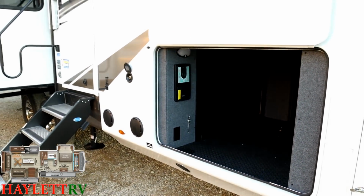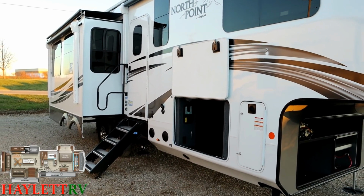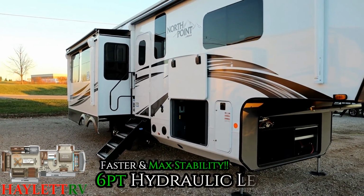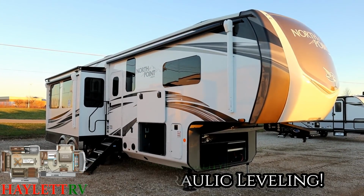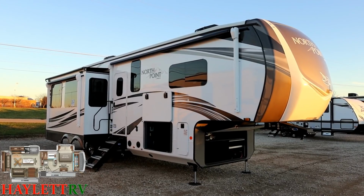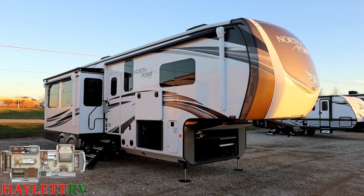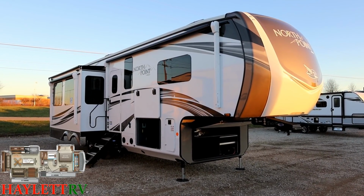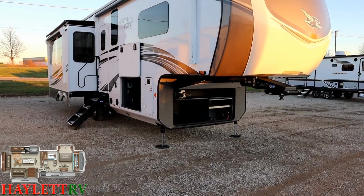The cool thing on a North Point here, they didn't always used to have this, and this is another major difference between them and an Eagle. This has a 6-point hydraulic automatic leveling system. It operates very quickly, and they use a type of fluid that does not gel up when it gets cold. So, you know, it's a hot, cold camp rated RV. You need a leveling system that works in hot and cold climates. Well, North Point's going to do that.